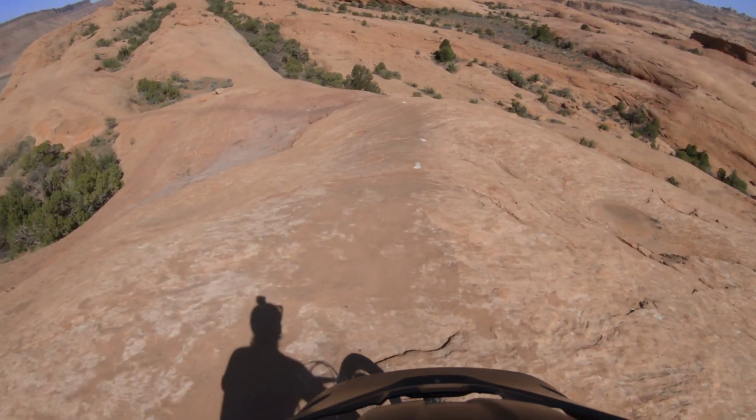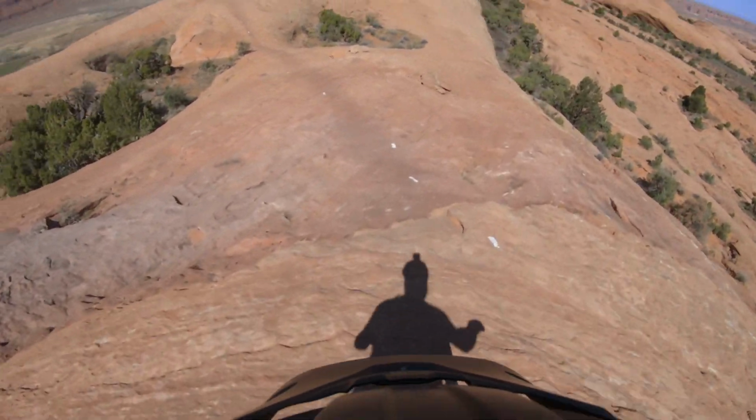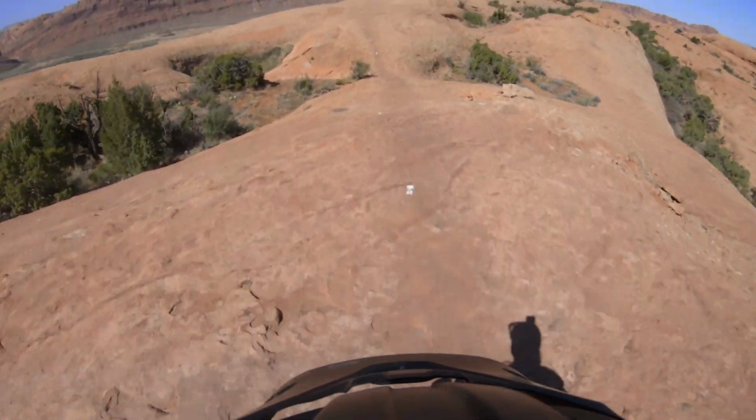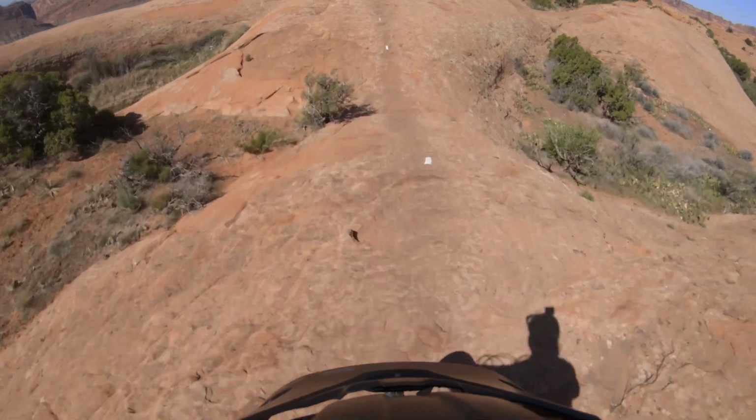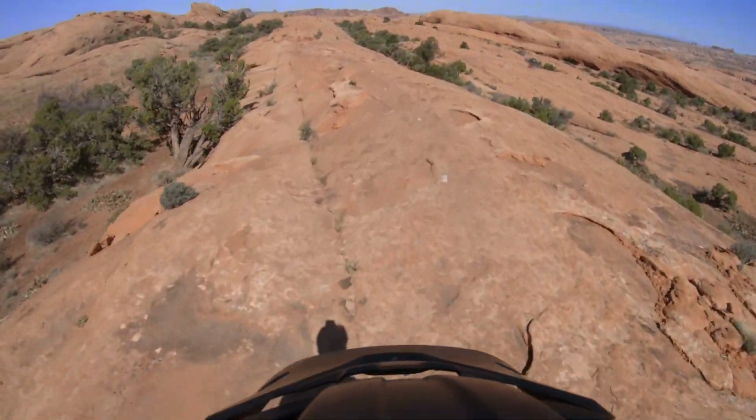My most recent trip to Moab was filled with lots of mountain biking and climbing. Let's go ahead and take a look at what that looks like. What you're seeing here is Slick Rock in Moab.